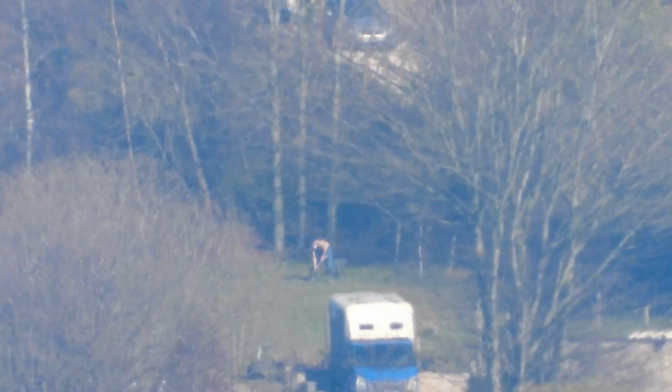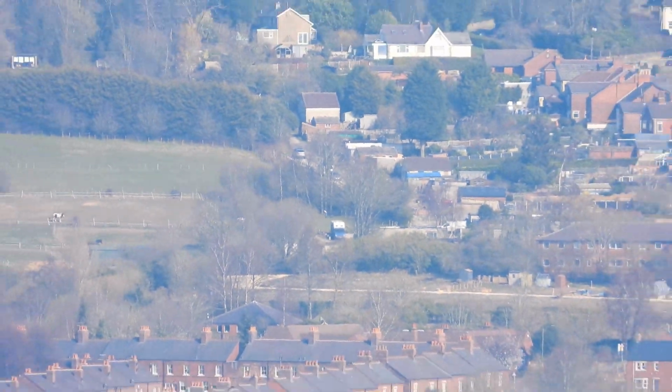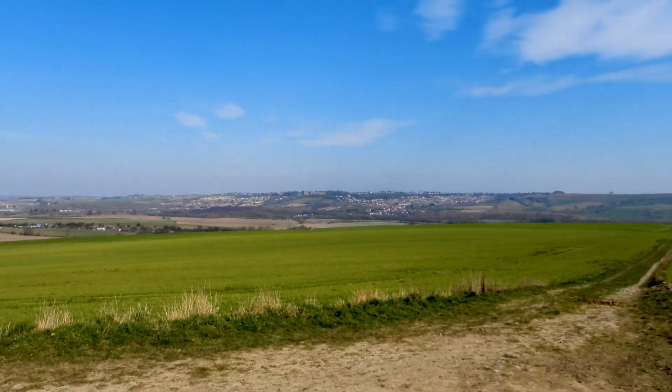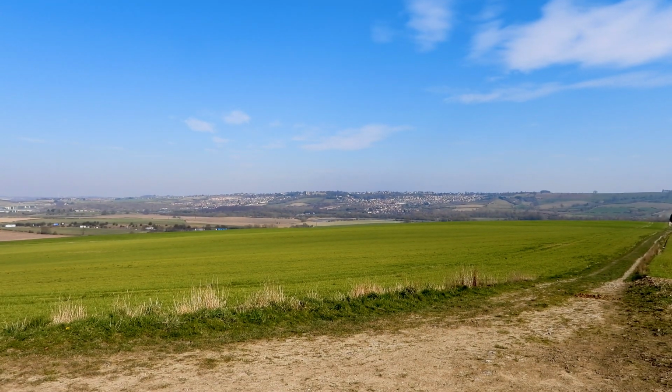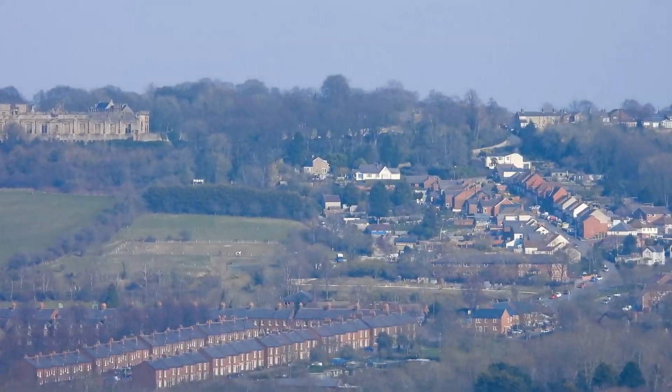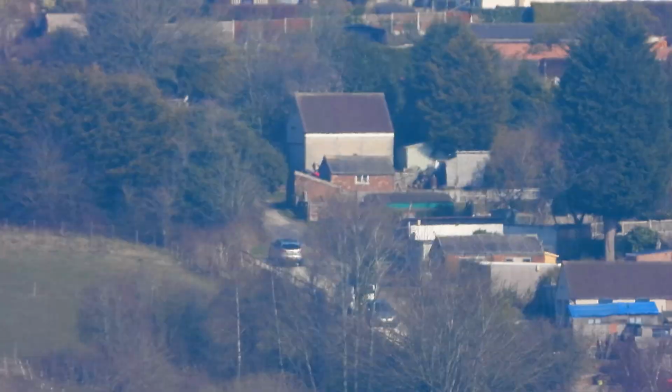And here's what a person looks like at nearly 2 miles away. It's just in front of the castle there. And from where I'm sat now, I cannot see that guy whatsoever. Again, zooming all the way in. So I'd say that's just under 2 miles.